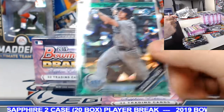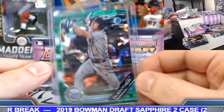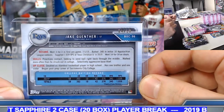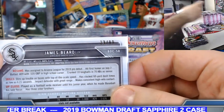24-50 on the Gunther. Yeah, this is always a fun break to kind of peek in on. It's not too long and kind of gets to the action rather quickly here, so not a lot of filler. So I admit these are the kind of breaks I like to peek in on myself. Or join, for that matter. 23 out of 99 on the Beard.